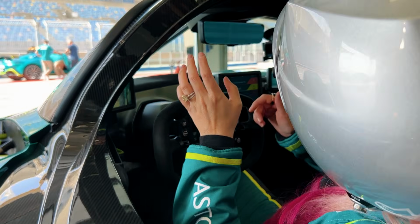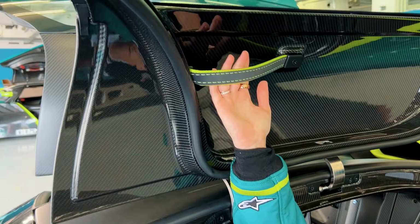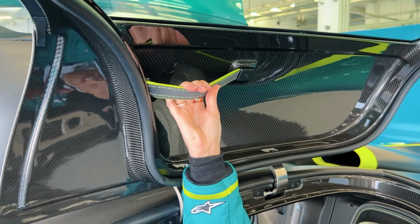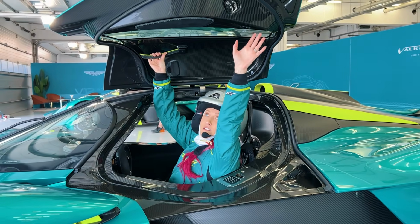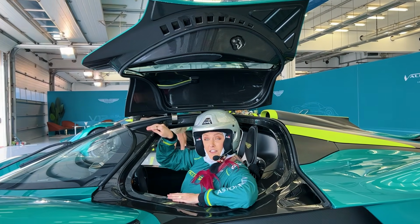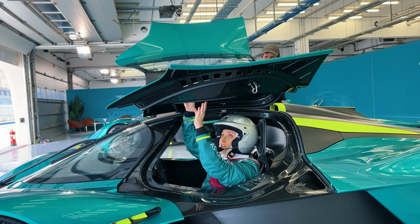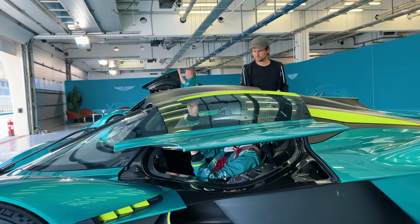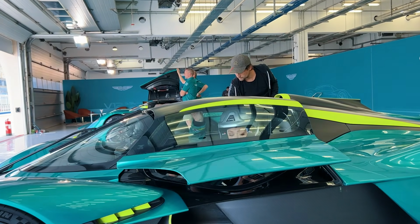What they've done here is they've put the strap within reach so that you can very easily close this door, because on some supercars and hypercars, you really got to go like this and almost lift yourself out of the car to pull the door down. On this one, it's very, very easy. Very cool. And it's got soft door close. Very fancy.